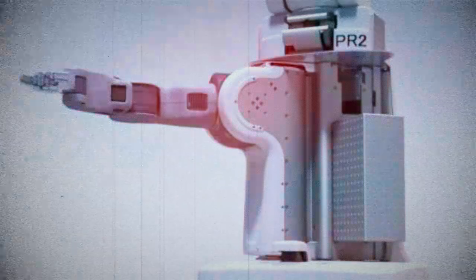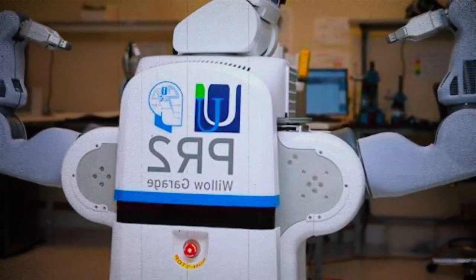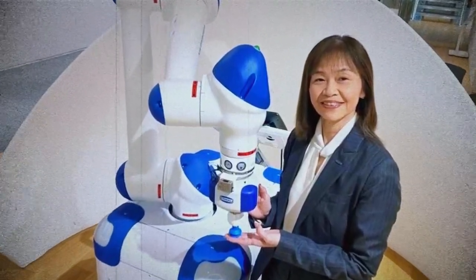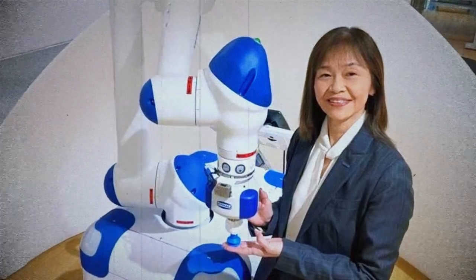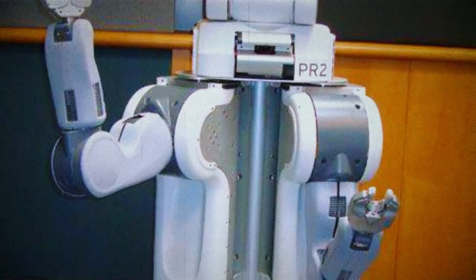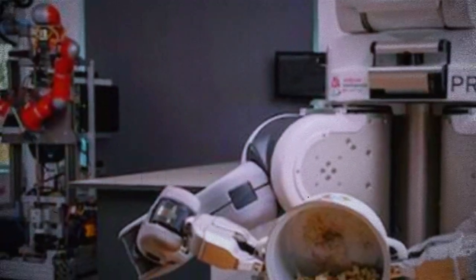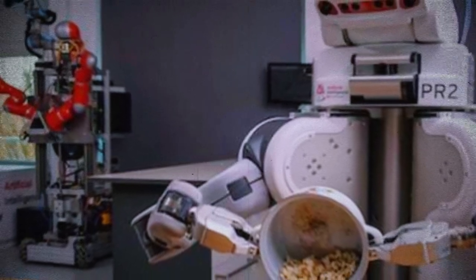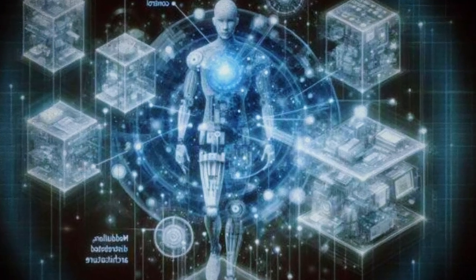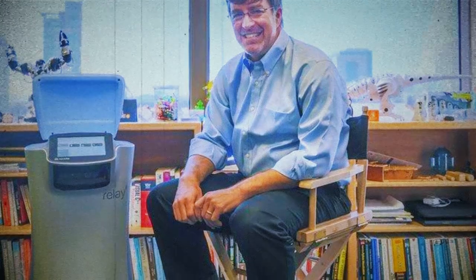PR2's approach differed from other robots because it learned by watching humans perform tasks, then developed its own methods for achieving the same results. The robot's 2 arms worked independently or together, allowing it to handle complex, multi-step processes. Clearing a table involved recognizing dirty dishes, determining safe gripping points, and navigating obstacles while carrying fragile items. Bagging groceries required understanding weight distribution, fragility, and optimal packing strategies.